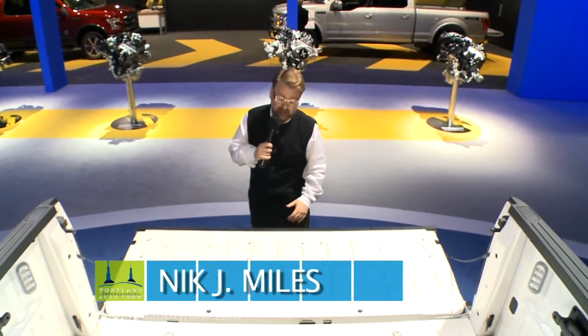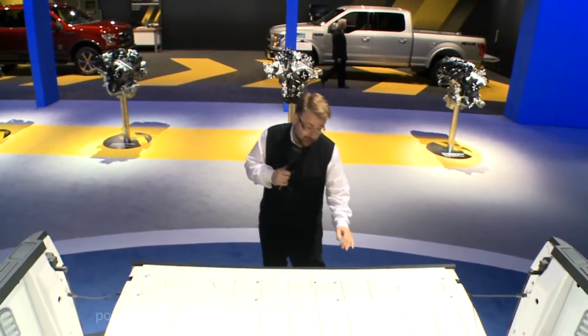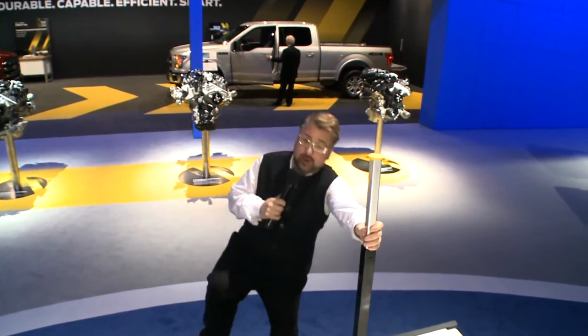Welcome back to the Portland International Auto Show. 20% of the vehicles sold in the United States are commercial vehicles. That means the guy delivering packages to your house is driving a commercial vehicle. That means that the plumber who's coming to fix your pipes is driving a commercial vehicle. So here are some of the trucks that you can see at this year's show.